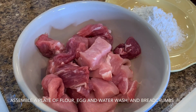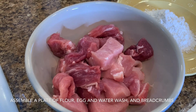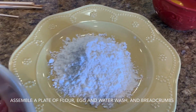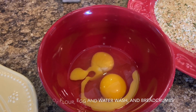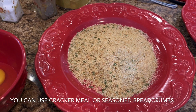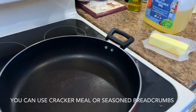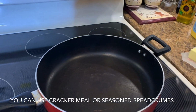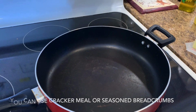So I've got my rinsed and squeezed dry as best as possible pork in a bowl, and I'm going to have some flour here, and we're going to mix up those eggs and add a little bit of water to it to make an egg wash. And then we've got breadcrumbs. Those are the seasoned breadcrumbs. And I've got a pan over here that I'm going to be adding some butter and some vegetable oil. And when we put the breaded cubes in, we're gonna fry those until they are lightly brown.